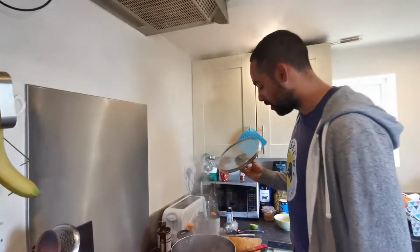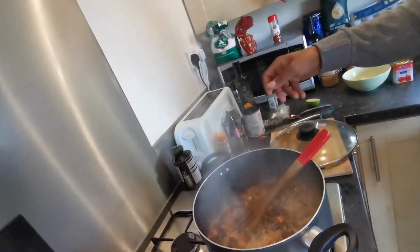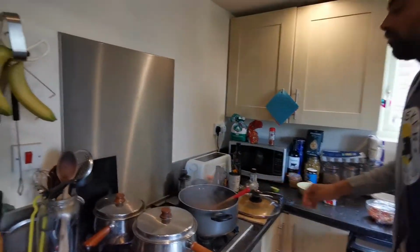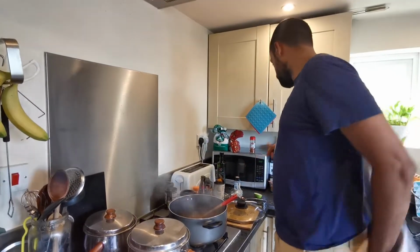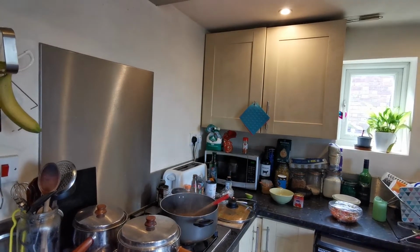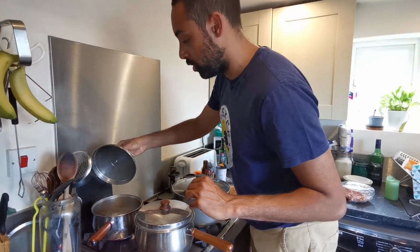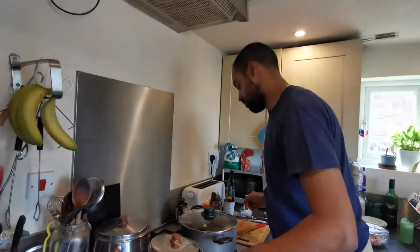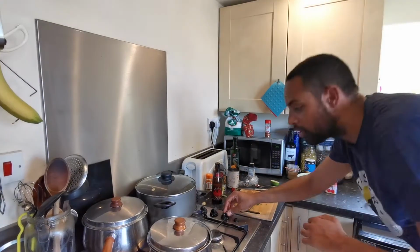I'm going to have another look at this stew. It's cooking away nicely. And I'm going to turn that right down now. I'll take this off. Final thing we need to do now is cook this ugali. I'm going to move this to the front so it's a bit more visible for you. And the water's boiled now.